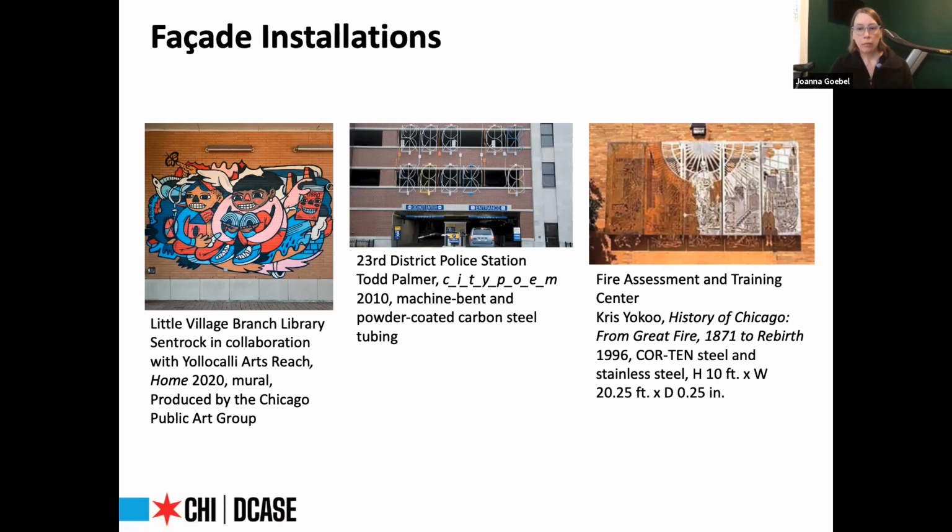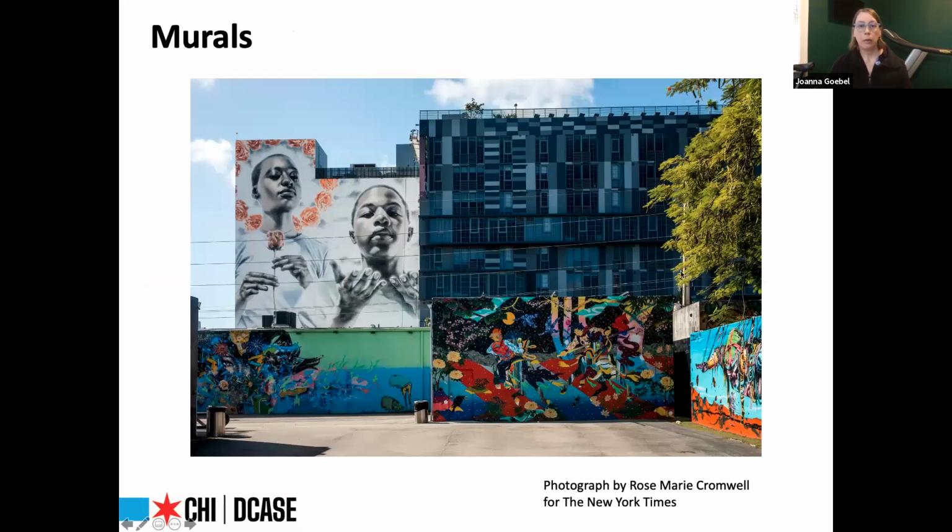It's also a metal fabrication, and from left to right, it traces the history of Chicago from the Great Fire of 1871 to the present. Many of us are familiar with murals. These are several examples of murals at Wynwood Walls, which is an open air museum in Miami. Just to show there are lots of different styles for murals for any medium.